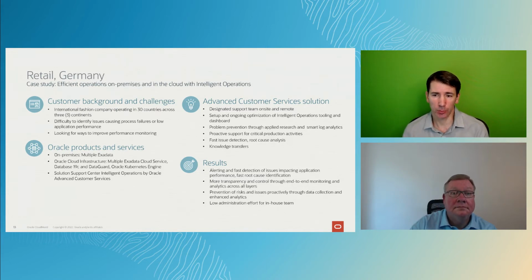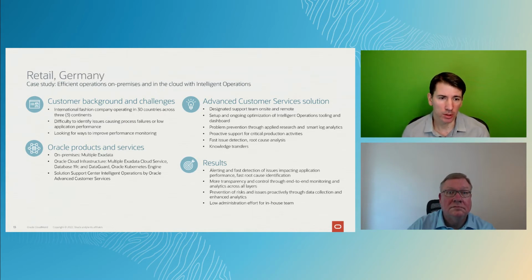And so this customer had a pretty big Oracle footprint as well. They had Exadata engineered systems on premise. They had workload in OCI, including more XSCS environments, Database 19c, DataGuard, Kubernetes engine, so a big footprint there. We installed the Solution Support Center Intelligent Ops offering, and we basically deployed an on-site and remote labor footprint, and we were able to begin setting up KPIs and dashboards and start understanding where their application performance issues were.